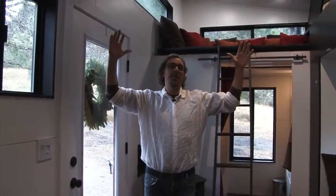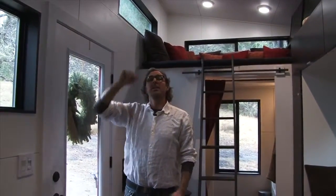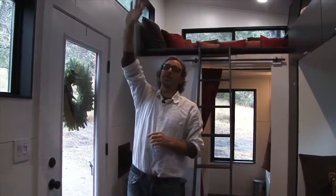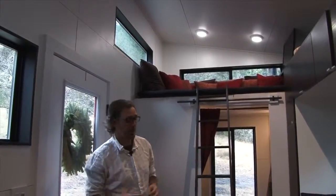All right, welcome to the inside. Now the first thing I notice when I come in here is the feeling of spaciousness. We've got really tall ceilings in here. They're about 11'6" at the tall side. And what we didn't do was use a gable roof. We didn't want to have a point where we lose a lot of headroom on the edges. We went with a shed roof, and that brings this open space all the way across the entire inside of this area, which really makes it feel big.